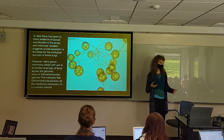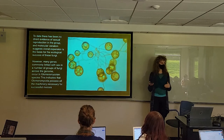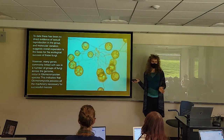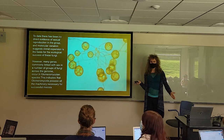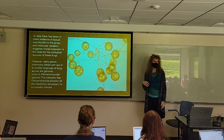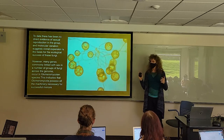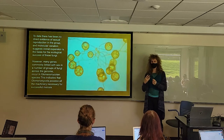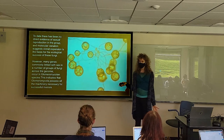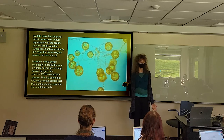"However, many genes commonly linked to sex in a number of groups of fungi across the genome occur in Glomeromycotan species. This indicates that Glomeromycota do possess all of the machinery necessary for successful meiosis." If you research fungal sex, you'll see that phrase in basically every paper. There's a tremendous number of species that we've never seen have sex because it's hard to have sex in a laboratory. But nonetheless, when we do genetic analysis, we find that they do have meiotic genes available. So it's likely that under some set of conditions, meiosis would happen, that the nuclei would fuse and then divide, according to the way that you learned in ninth grade biology or whatever. But it's very rare, and it seems to be the case that Glomeromycota maintain genetic diversity using other means. They don't rely on sex very much at all.